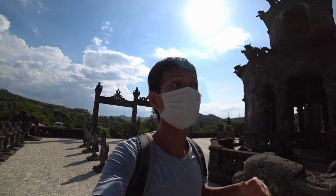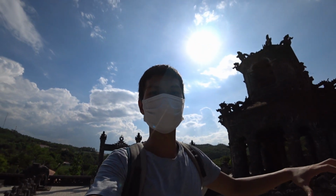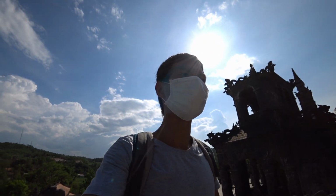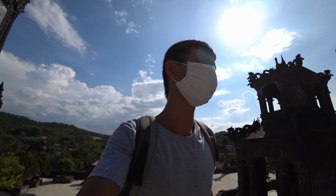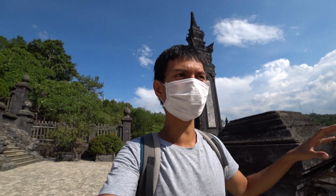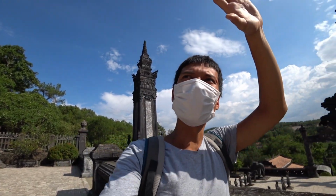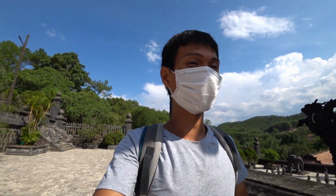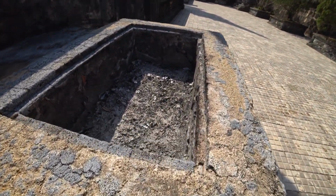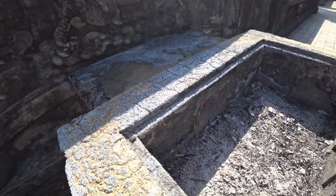So, if we walk all the way from the bottom to the top, it would be 127 steps in total. It's very easy to do, but I'm still young. If you want to do it slowly, you can explore each floor, taking photos, and make it all the way to the top in around half an hour. That would be the ideal time. So at this place, normally they would burn all the incense and stick it over here, you see, as a form of offering.